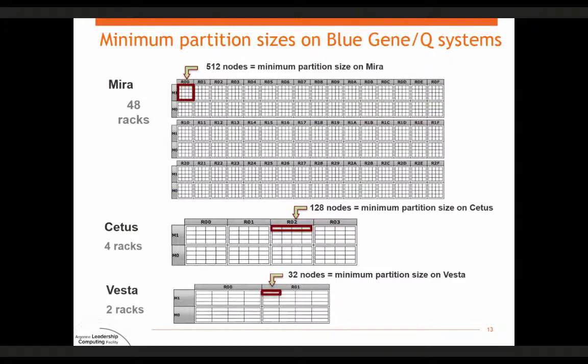So again, the minimum partition size on Mira is 512 nodes, on Cetus 128, and Vesta 32 nodes.